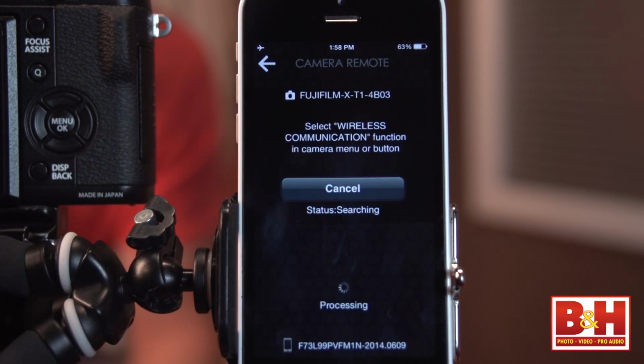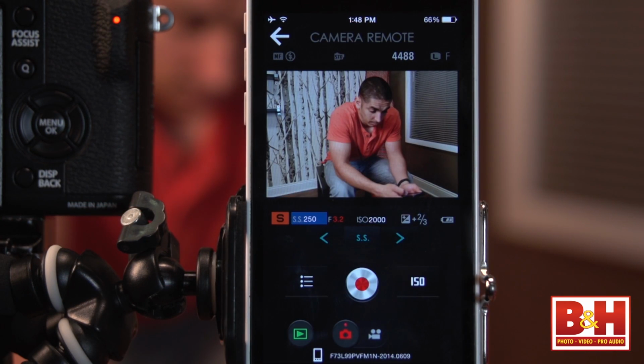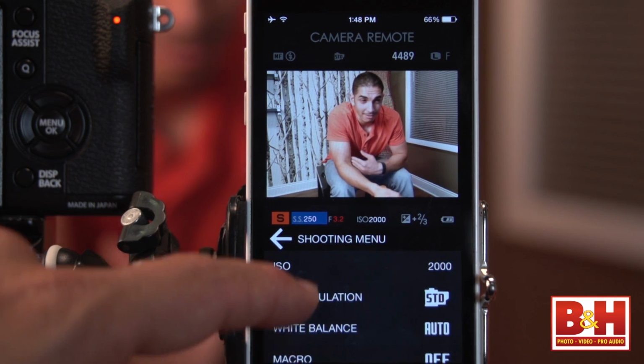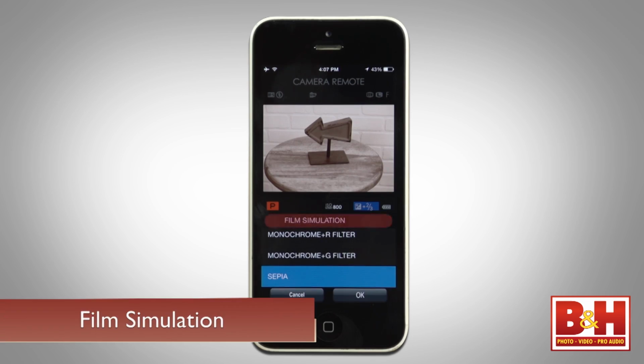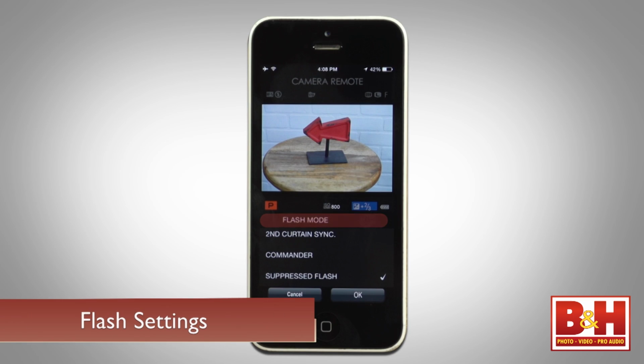Fujifilm has done a nice job with their app because you have control of all kinds of things besides just the shutter. You can control most every setting related to your exposure. You can change the film simulation Fuji is known for, and you can even control the flash settings remotely.